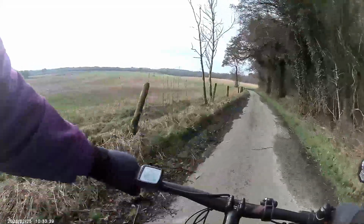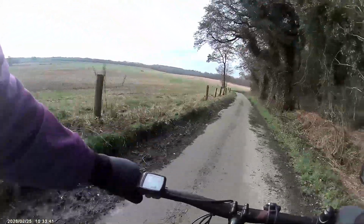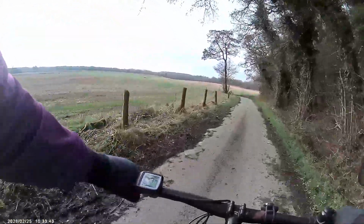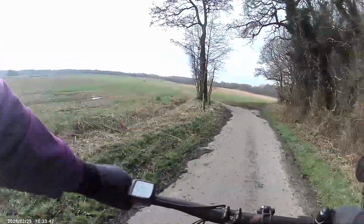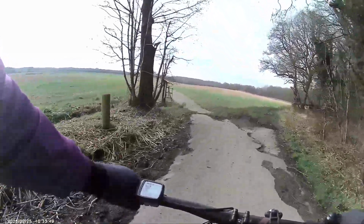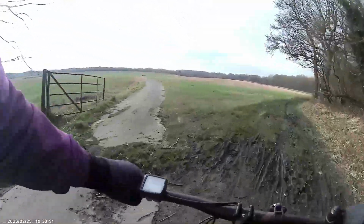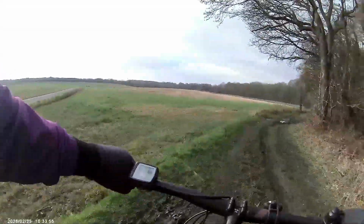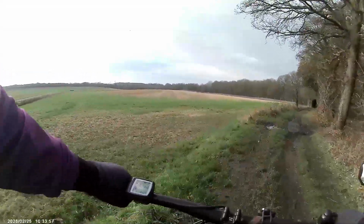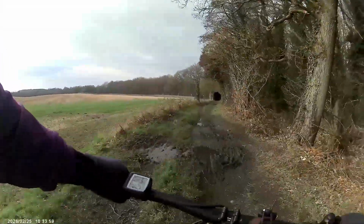Because we've had quite a bit of rain recently, you could do with a scrambling bike really. You'll see once we go on to it. Here we go, mud. So this is where we get muddy. This is where you have to clean the bike up at the end of the day.